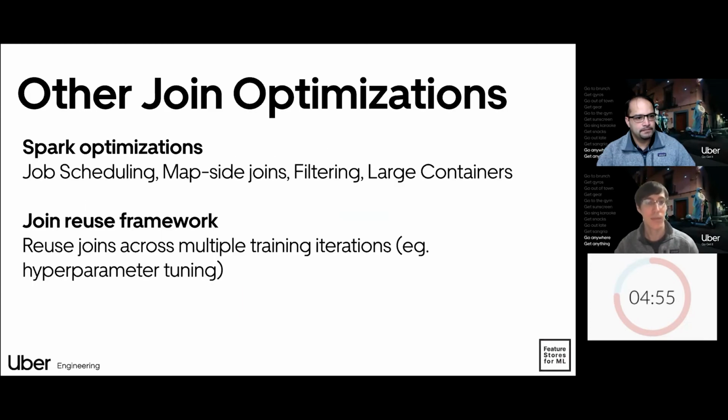Next, to wrap up offline scalability, let's discuss a few more optimizations we've made for joins, first being general Spark optimizations. One such change was to the Spark job scheduler. We noticed there were some cases where delay scheduling caused nearly the entire cluster to be unutilized. I contributed fixes to Spark to address these issues, and they should be available in the latest versions of Spark.